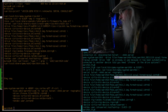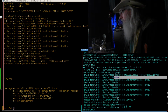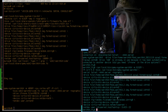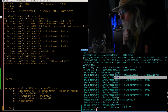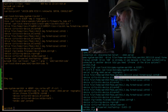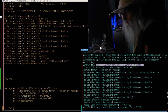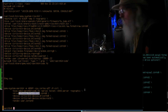HD0. Yeah, 1, 2, 3, 4. These other disks don't matter. They're not involved in the process. Is the format the issue? I don't know, man. This is spooky. Oh, IF equals none. IF equals none.